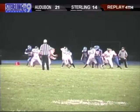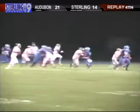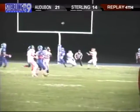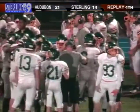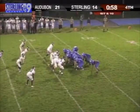Anything can happen, but we get another look at this, and I really think Connolly was looking for the man coming across the middle, and I think he might have been as surprised as anybody that.